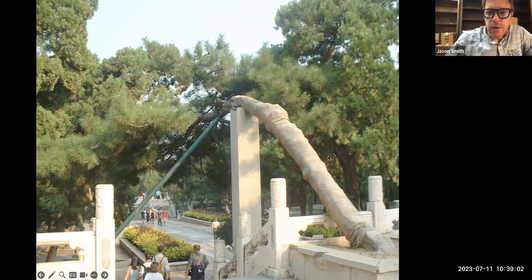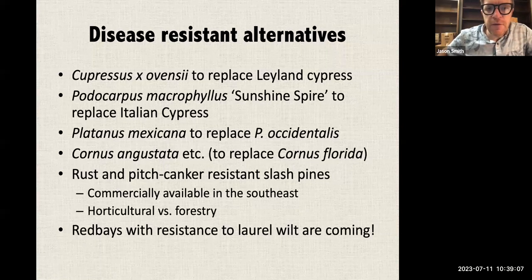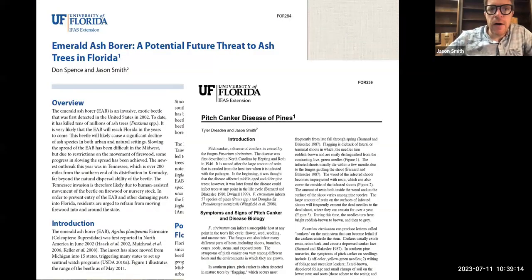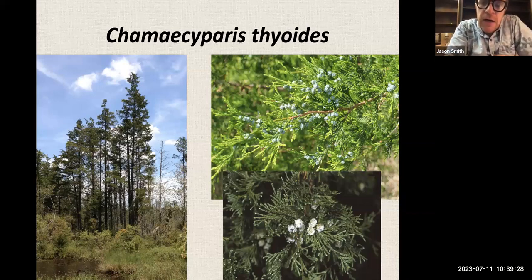So let me continue. Let's talk about disease resistance, and we'll talk about some disease issues, and we'll talk about disease resistant individuals. So let's talk about some disease resistant individuals. To begin with, for one thing, we have some issues, and I'm going to talk about some of the disease resistance stuff.